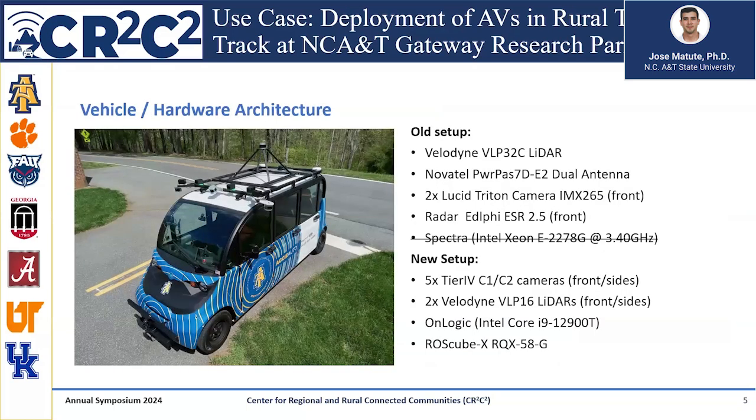So this is one of our shuttles. We have a setup that we have been improving together with the projects that we have been participating in. It consists of one Velodyne LiDAR on the top. Also, we use a Novatel PowerPak as a secondary localization device. We use cameras on the front, and also a radar on the front rack.